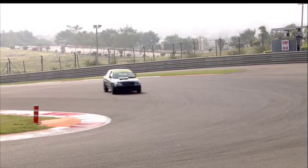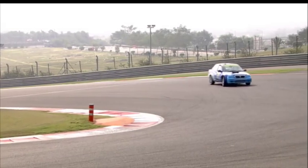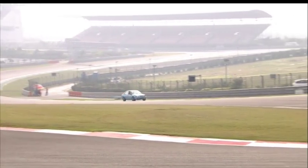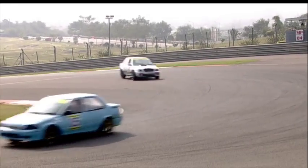Deepak's had a good run as well. He'll have to watch out now for Vijay Kumar, the seasoned campaigner who's moved into second spot. It's an interesting run around this 5 kilometer long racetrack.